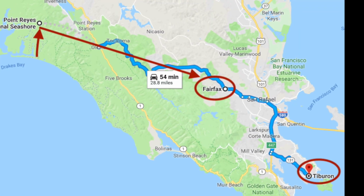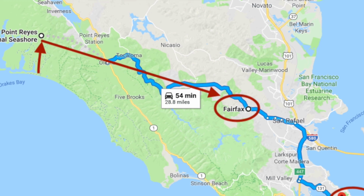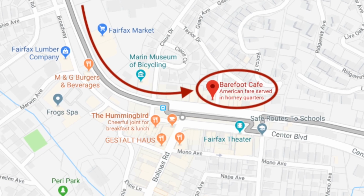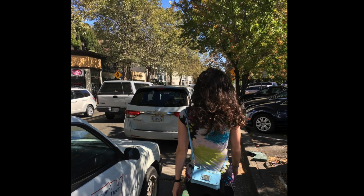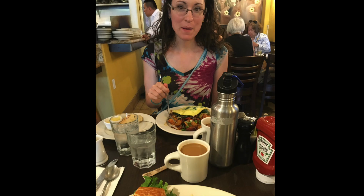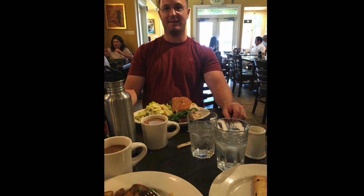When we got back to the car, we started driving toward Tiburon, where we had to catch the ferry, and we ended up stopping in this town called Fairfax. It was a really neat town with lots of little cafes, and we were hungry, of course, because we had just hiked out of the backcountry. So, like typical hikers, we ended up ordering a huge amount of food.